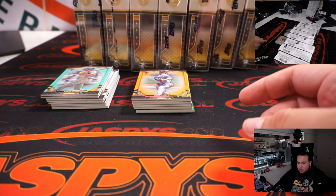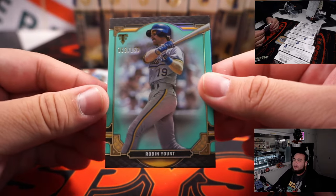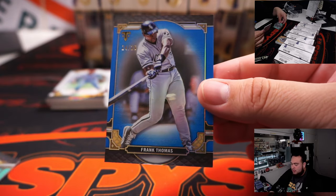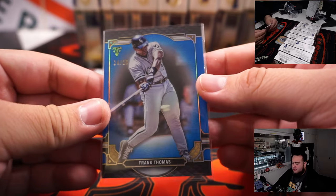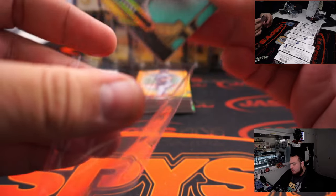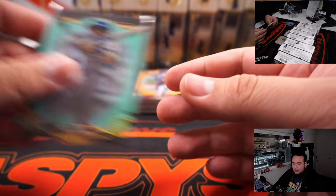I think we might have our first white whale, which in previous years there was always one white whale per inner, but this year we've just been seeing random number 101s. Non-white whales, but we'll take a white whale. Frank Thomas for the Chicago White Sox. Patrick Davis. And then Robin Yao for the Brewers. Going to Greg.